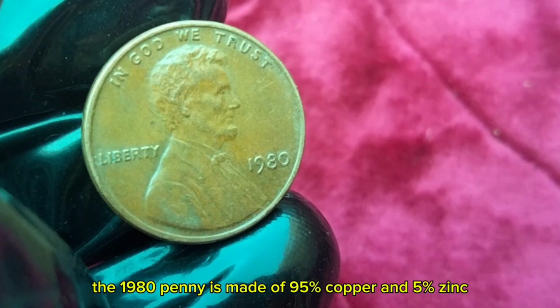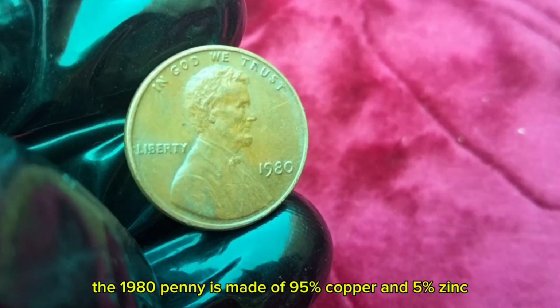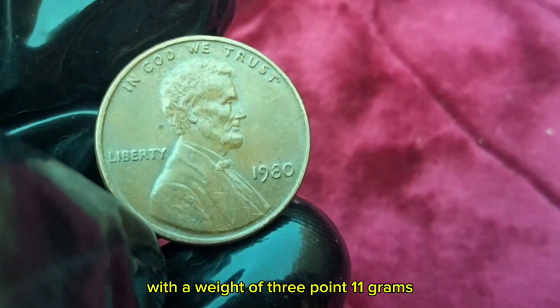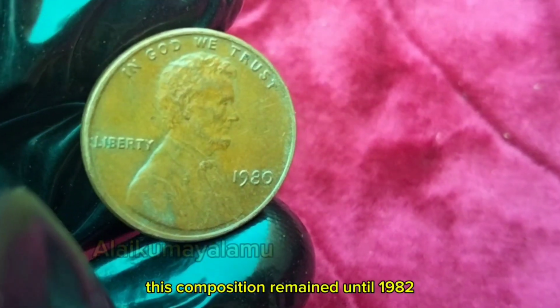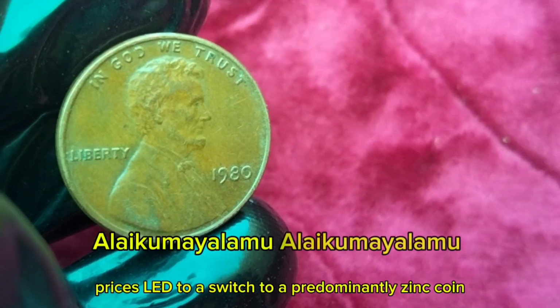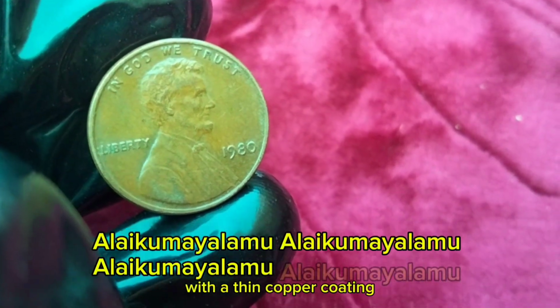The 1980 penny is made of 95% copper and 5% zinc, with a weight of 3.11 grams. This composition remained until 1982, when rising copper prices led to a switch to a predominantly zinc coin with a thin copper coating.